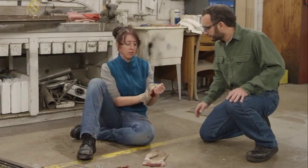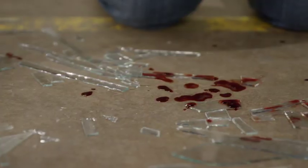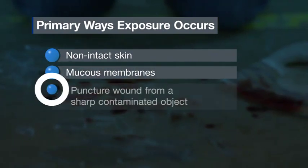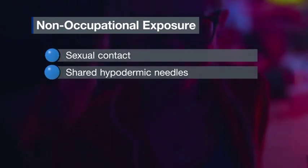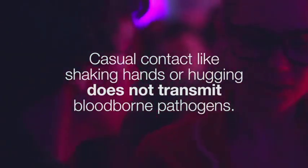The transmission of bloodborne pathogens occurs through direct or indirect exposure to infected body fluids. The primary ways exposure to bloodborne pathogens occur in an occupational setting are through non-intact skin, such as a cut or abrasion, through the mucous membranes of the eyes, nose, or mouth, or through a puncture wound from a sharp, contaminated object, such as a syringe or broken glass. Outside an occupational setting, the common modes of bloodborne pathogen transmission are sexual contact and shared hypodermic needles. Casual contact like shaking hands or hugging does not transmit bloodborne pathogens.